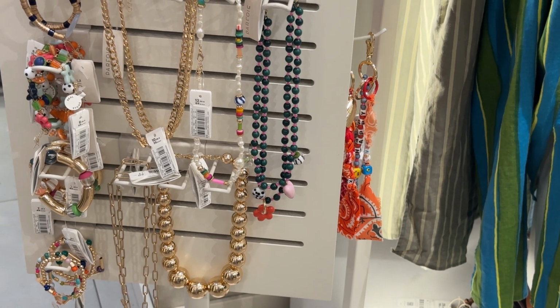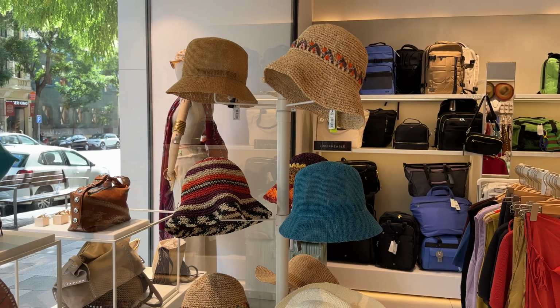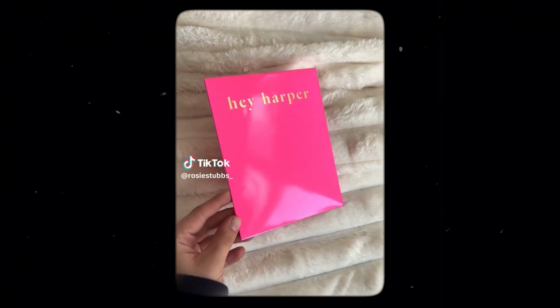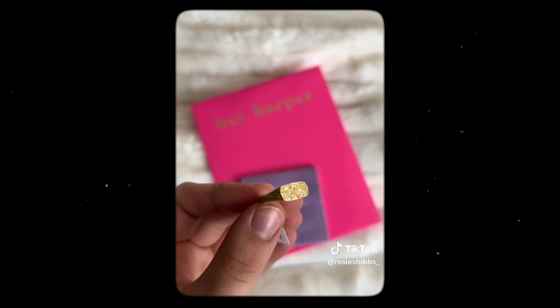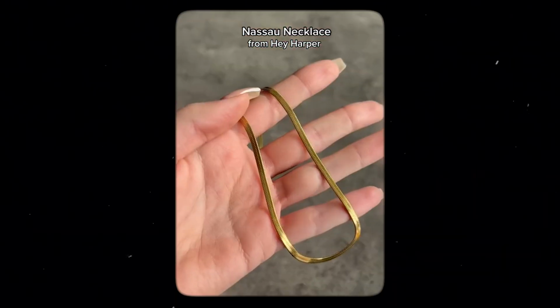When it comes to accessories, everyone in Spain loves Parfois. It's pretty basic but very reliable. On the other hand, I'm a big fan of Hey Harper Shop, a Portuguese jewelry brand that doesn't tarnish, and I've been obsessed with it ever since 2018.